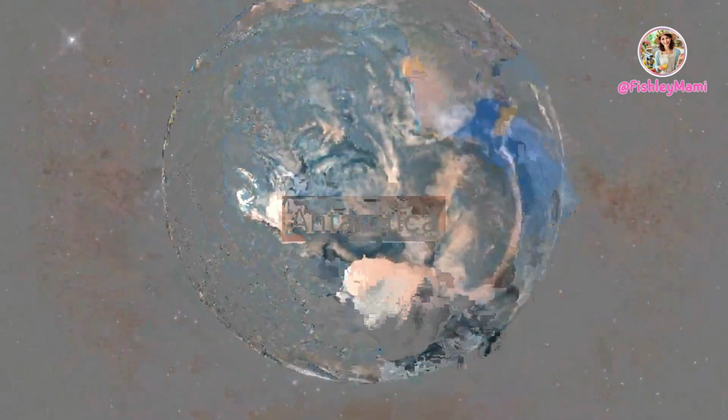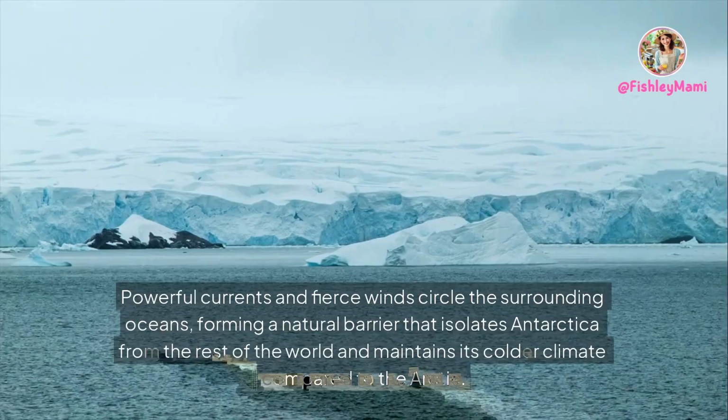Antarctica is a vast, remote continent nearly entirely blanketed by ice, with very few plants able to survive. Powerful currents and fierce winds circle the surrounding oceans, forming a natural barrier that isolates Antarctica from the rest of the world and maintains its colder climate compared to the Arctic.